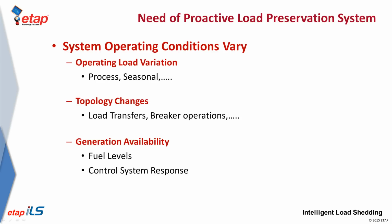A proactive system will also take system operating condition variance into account. Every system is unique, but what is common is the variation of loading. Sometimes it can be cyclic or it could be random, depending on how much load is there in the system at the time of the disturbance. The load shedding system needs to respond accordingly. If the operating load is closer to the capacity, the system is more susceptible to a stability loss.